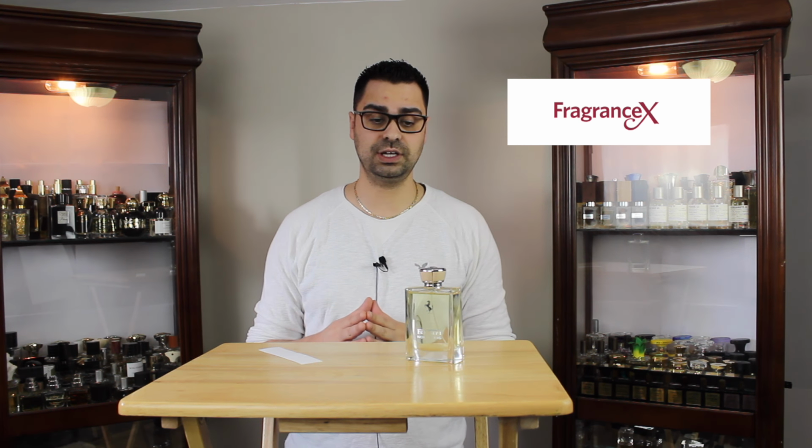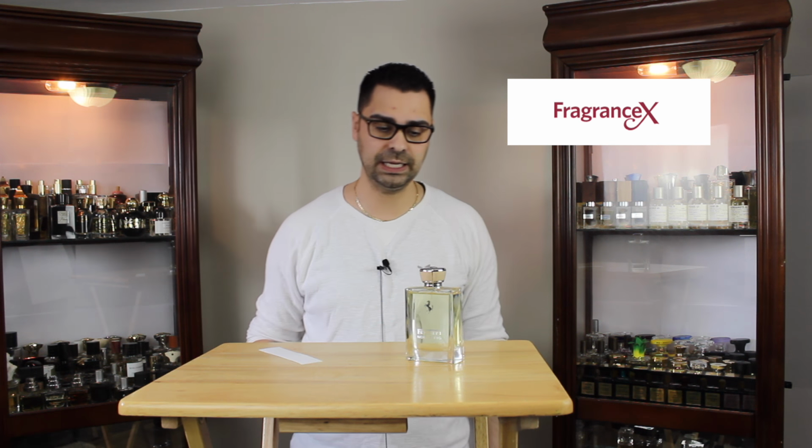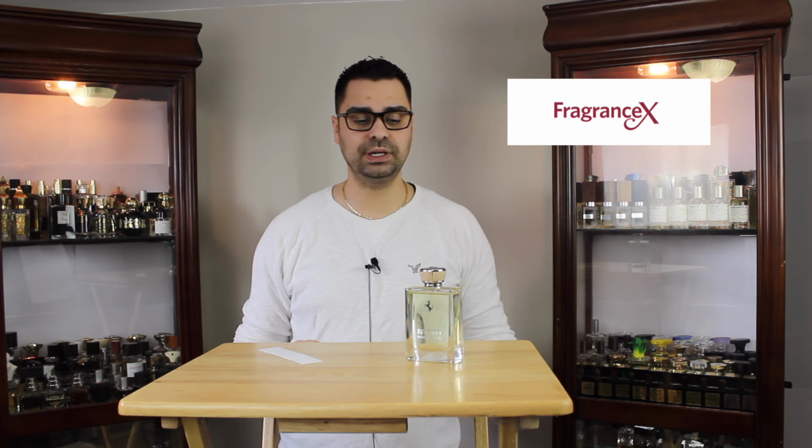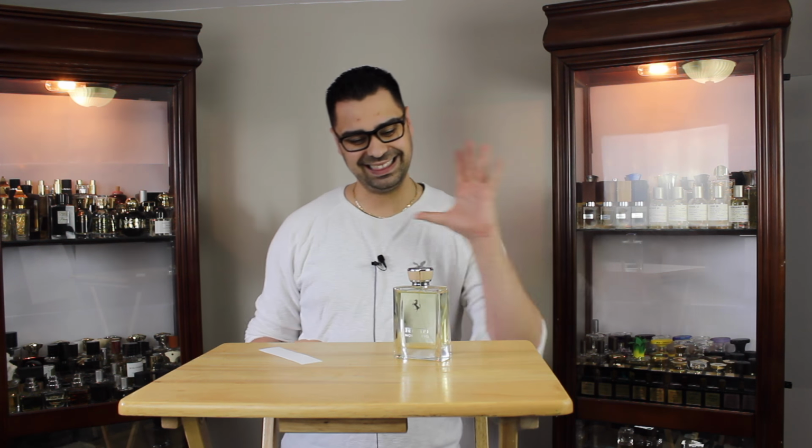I am very much interested in the rest of the lineup. I'm still looking for that Neroli for a full bottle, but Fig is a good start to my collection. So let's get into it.